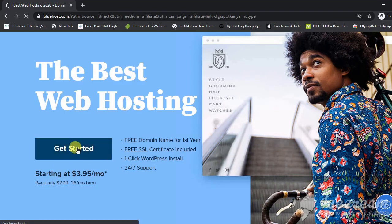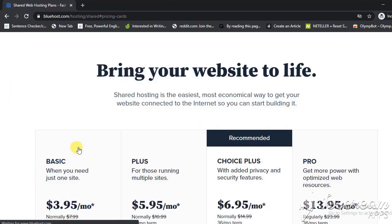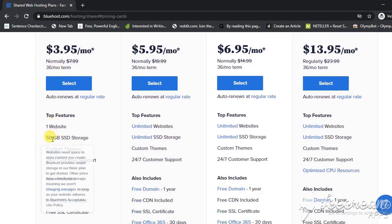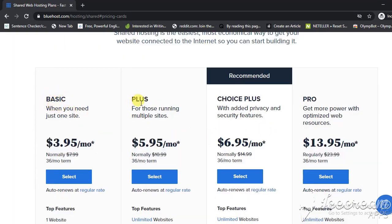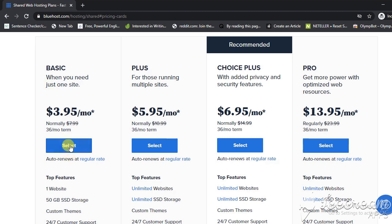So the next thing you're going to do is click here on Get Started. Now as you can see, you have some options to choose from. There is the Basic, Plus, Choice Plus, and Pro. If you're a beginner, you can just choose the Basic plan. However, this plan has less storage, which might be a problem for you later on as your website continues to grow. The good news is that you can choose to upgrade later on. So for this tutorial, we will go with the Basic plan.